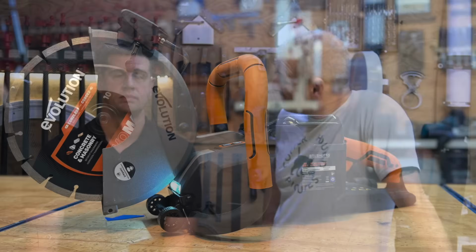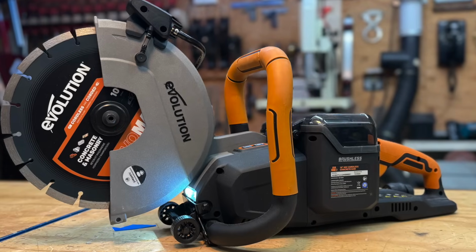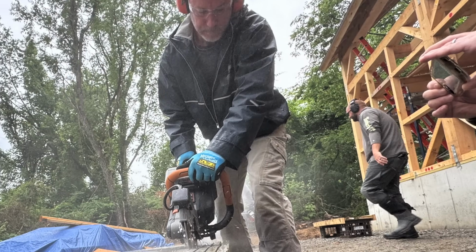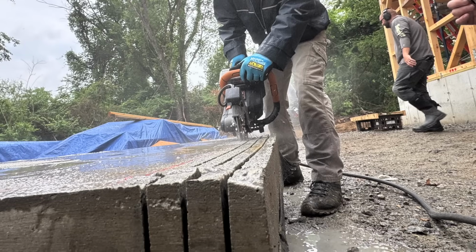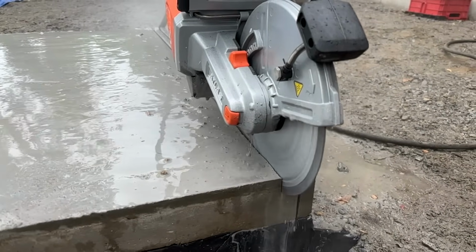So who won the runtime test? Well, it was Evolution, a brand newcomer to us. We haven't really played with these tools yet. Evolution, they're coming. They were a runaway winner with a total of 282 inches cut. This distance was staggering to us because it was 50% more than the second place Atlas saw from Harbor Freight, which was 188 inches. Following in third place was Husqvarna with 150 inches.